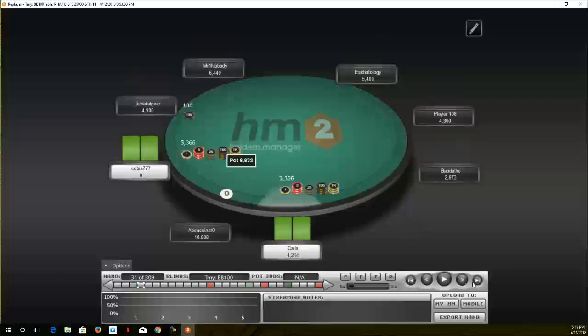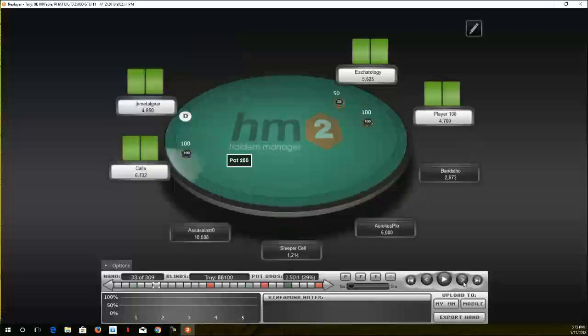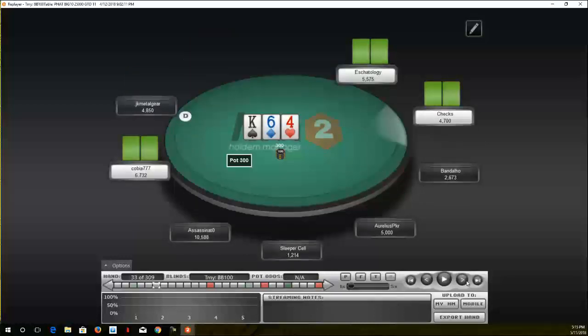Okay, jack-high at 6, I fold. That always happens to me, that's why I didn't have much of a reaction. I literally never look at board runouts while I'm playing, so I didn't even know I flopped quads till just now.